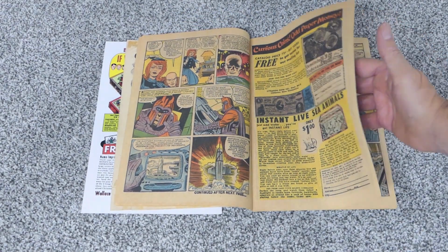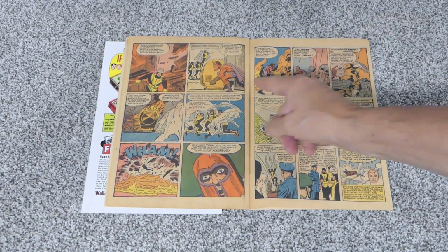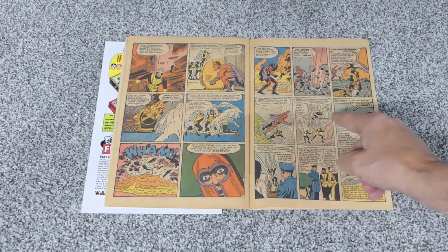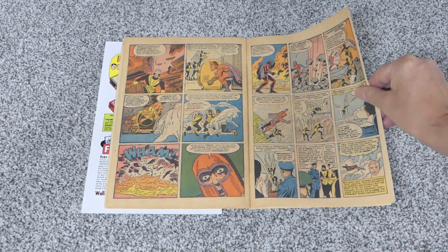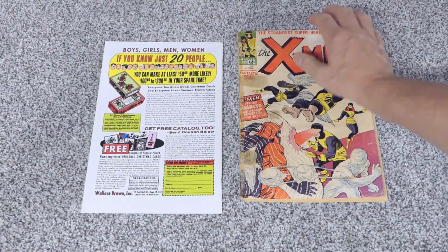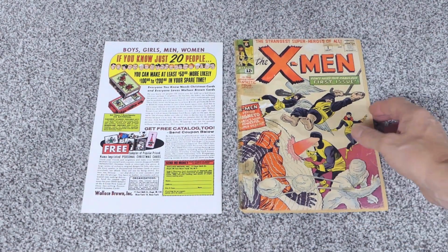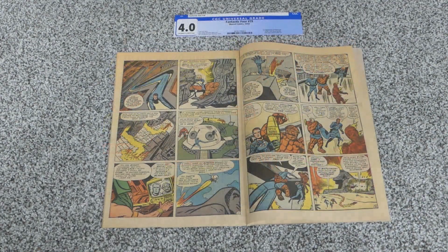And I can remember distinctly as a kid reading these panels, this story. It takes me back to my past. And this is when Lee and Kirby were knee deep in the superhero genre, and they were doing a fantastic job with it. So there's my copy of X-Men number 1, all beat up, but still, it happens to be mine. So now let's get back to 19 here.